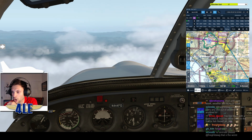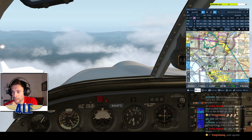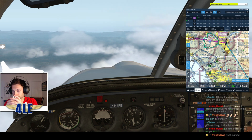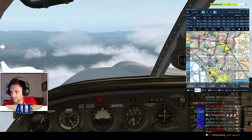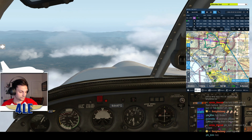Wait until next week. Weather will really suck. Oh yeah, it's supposed to be really bad. Weather in Irvine has not been the best recently. It's been cold, but the rain definitely sucks. I've told them "with a flash" before, but I've never used "In the Box" or "Fish Finder." Here comes the flash.